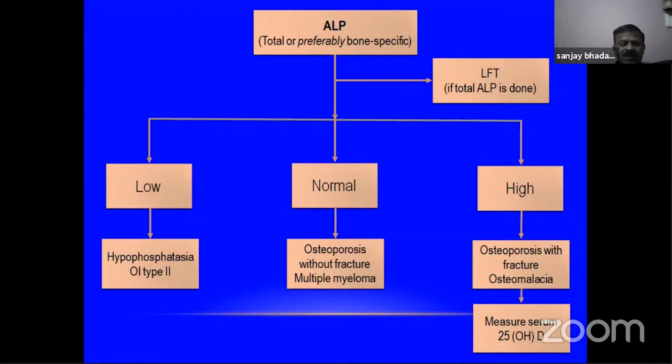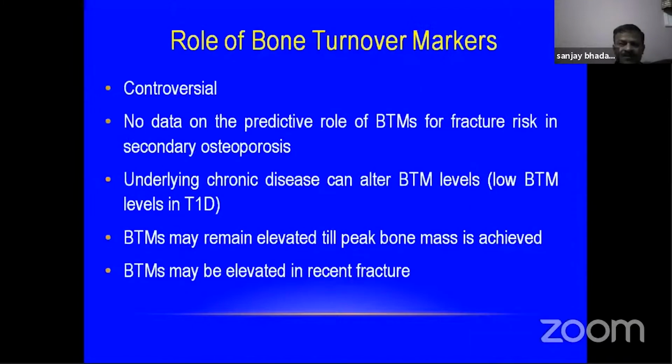If the alkaline phosphatase is low, two possibilities are common: one is hypophosphatasia and the second is osteogenesis imperfecta type 2. If the alkaline phosphatase is normal, then the possibility is osteoporosis without fracture. And if the alkaline phosphatase is high, then the possibility is osteoporosis with fracture, and osteomalacia. So alkaline phosphatase gives us a reasonable idea of what we are dealing with: hypophosphatasia, osteoporosis, or osteomalacia.